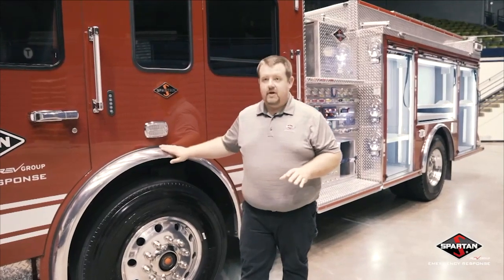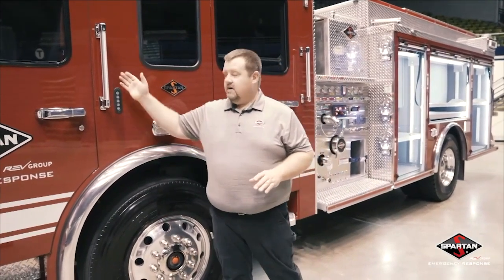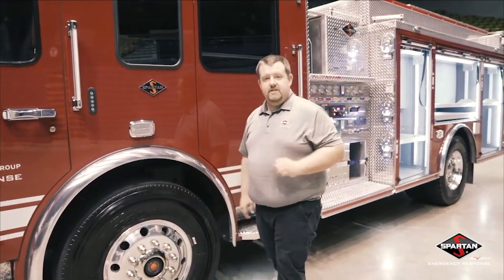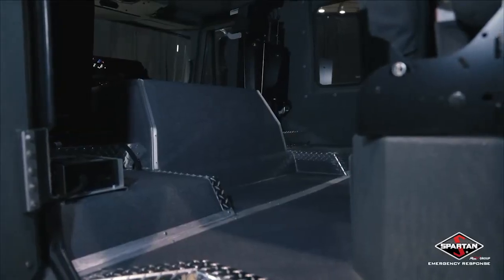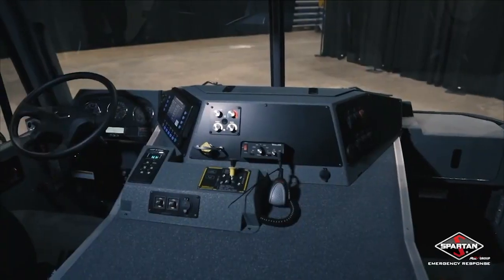So a really good example on this truck are some features that we've added: lighted door handles, keyless entry, IFS. That IFS gives you the best suspension ride around. But then there's also things that come standard on a Spartan chassis: the advanced protection system, the low cab height, the flat floor, as well as some of the best visibility around.